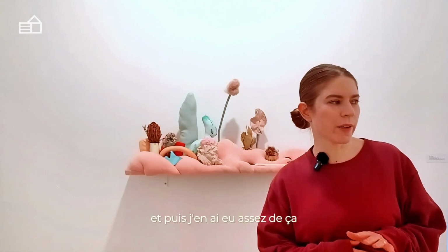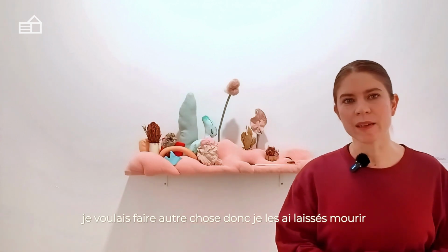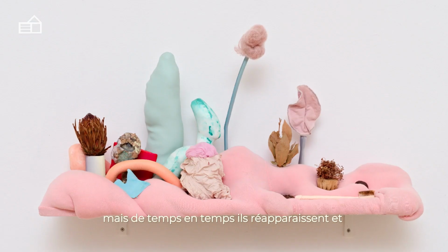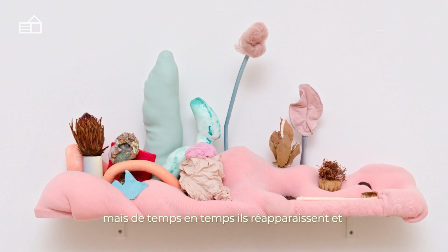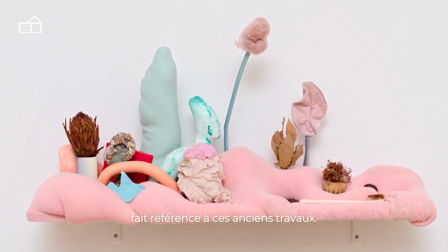And at one point, I was fed up with it. So it was at quite an early stage. I wanted to do something else, so I let them die. But once in a while, they show up again. And this Garlic Loveland refers to those old garlic pieces.